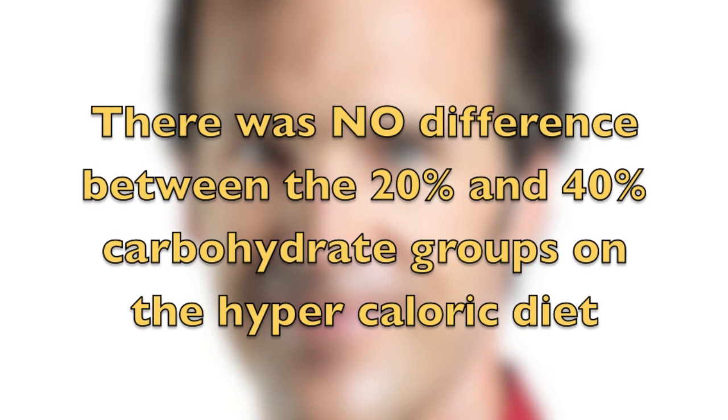On the hypercaloric diet, there was no difference between the 20 and 40% carbohydrate intake, which makes sense given what I said before: overfeeding in general, whether you're overfeeding fat, protein, or carbohydrates, will generally cause an upregulation of T4 to T3 conversion. Whereas fasting in general, when you're under your maintenance calorie requirement, will also cause a downregulation of T4 to T3 conversion.